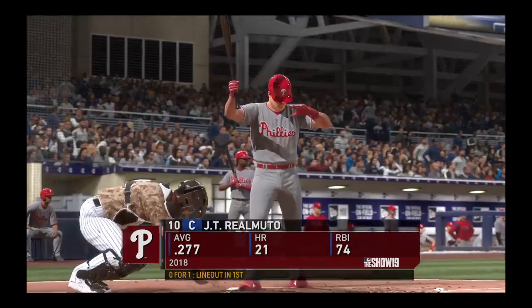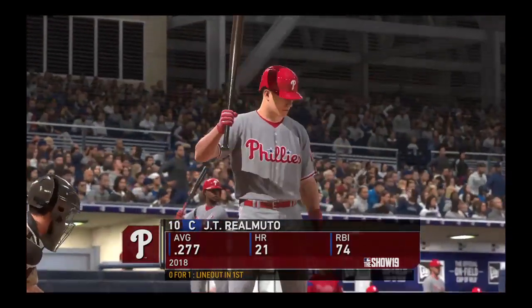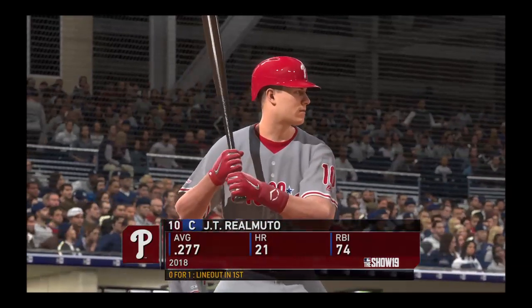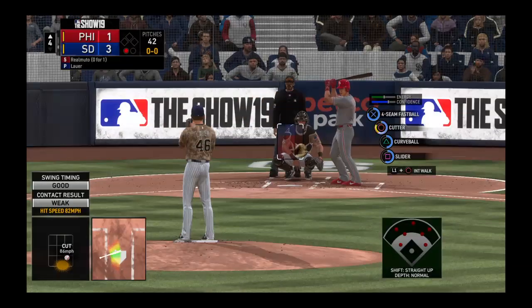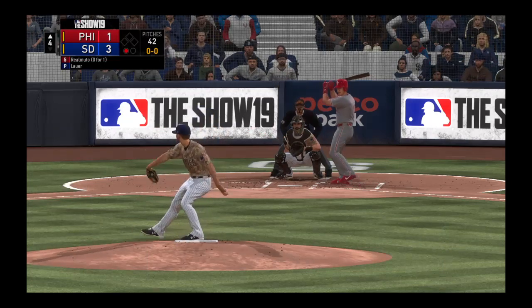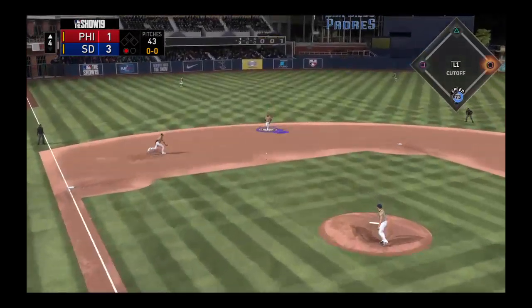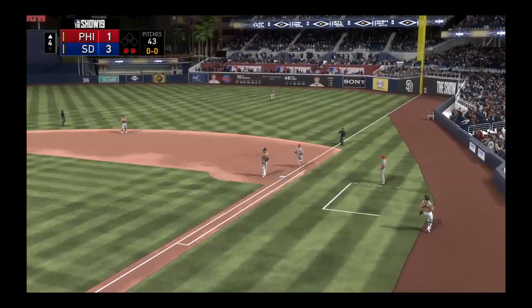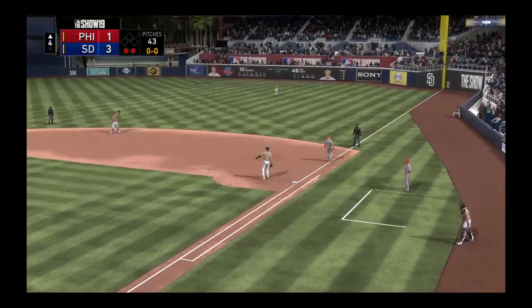So the bases are empty here with 1 away, and in steps the catcher, JT Realmuto. First delivery to him on the way. Here's a bouncing ball now headed for Guerra. It's short. On to first, and that is 2 quick outs to start the 4th.